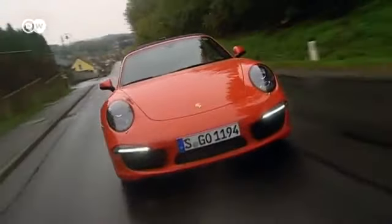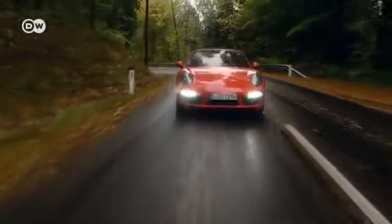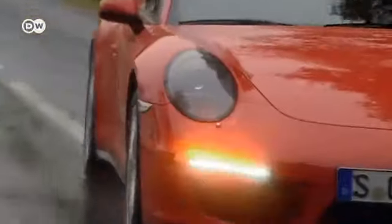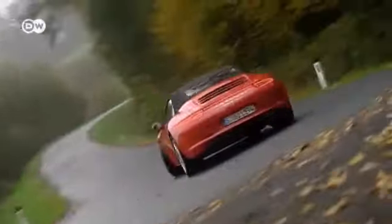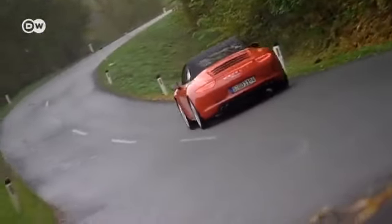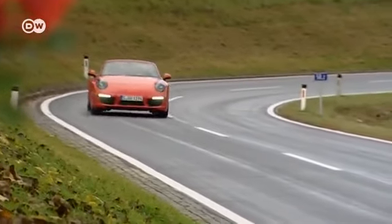The new Porsche 911 is here. It's a four-wheel drive boasting enhanced efficiency, more traction, and better manual control. We want to know more and have asked former race car driver Klaus Nietzwitz to test out the new ride. Will it live up to its promises?